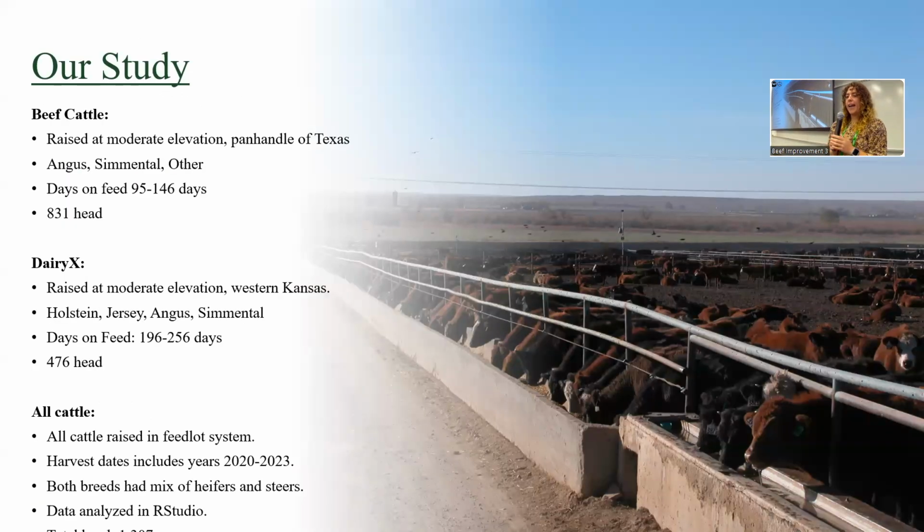So in our study here, I had a cohort of beef cattle and then a cohort of beef on dairy cattle. The beef cattle were raised at a moderate elevation in the panhandle of Texas, and it was comprised of two main beef breeds, Angus and Simmental. They were on feed 95 to 146 days, and there were 831 head of cattle in that cohort. In our dairy crossed animals, they were also at moderate elevation, but in western Kansas, and were comprised of mixes of Holstein, Jersey, Angus, and Simmental. So different combinations of those four breeds existed. They were on feed for a much longer time, and there were 476 of them.